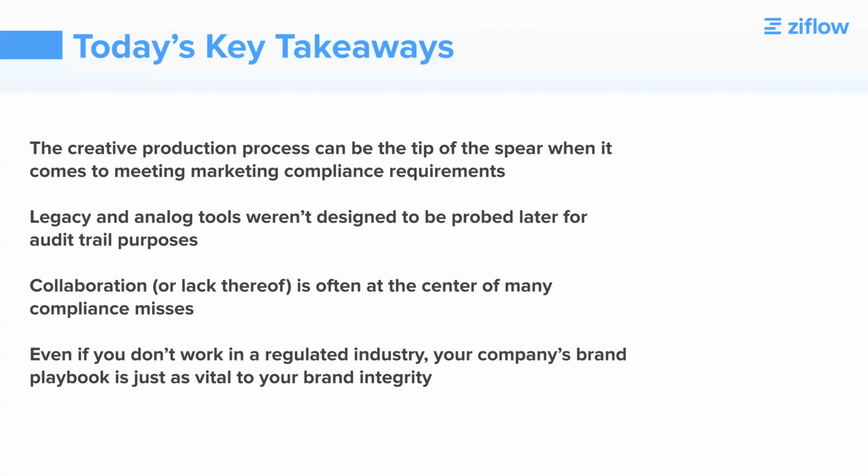The creative production process can be and really is the tip of the spear when it comes to meeting marketing compliance requirements. Legacy and analog tools were never designed to be probed later for audit trail purposes. I think the last half of Will's demonstration really showed you how hard it would be to do this with email threads and paper-based comment methods, et cetera. Collaboration, or lack thereof, is often at the center of many compliance misses.